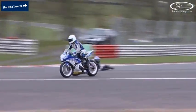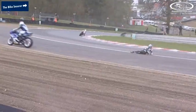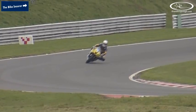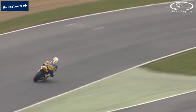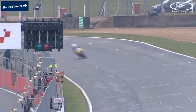Oh, and that looked really, really nasty, and that's Nick Clift. Nick has gone down. He hit another bike on his way in. He came down at a real pace. That's a shame for Nick Clift. He was doing so well there. But Nick has gone down and won't play a part in the standings. He was on for a decent top 10 finish there in the Superstock category.